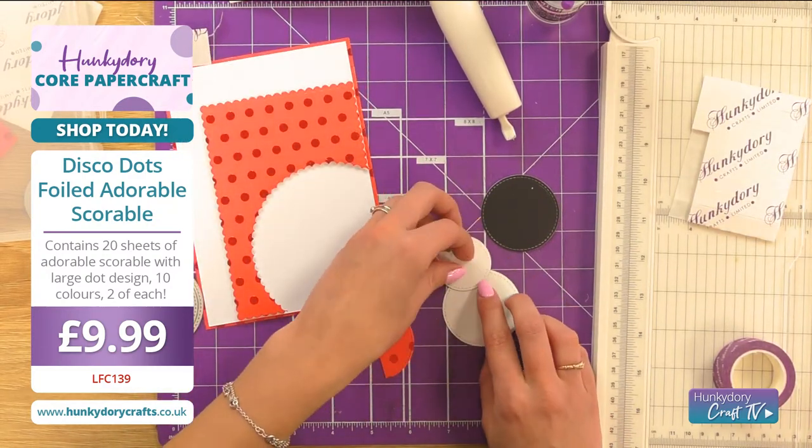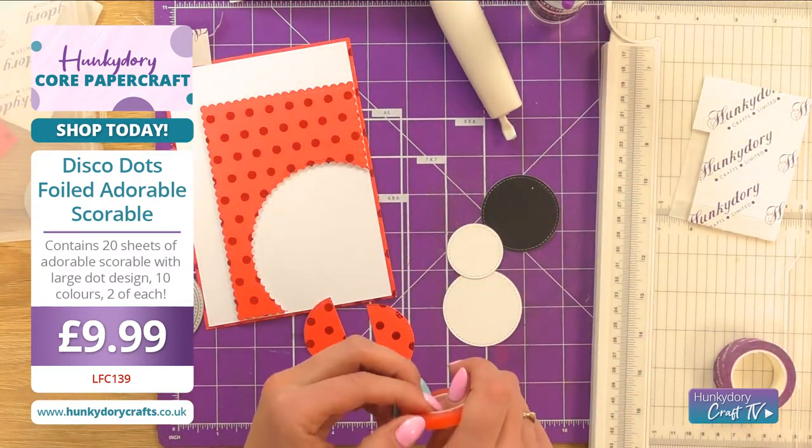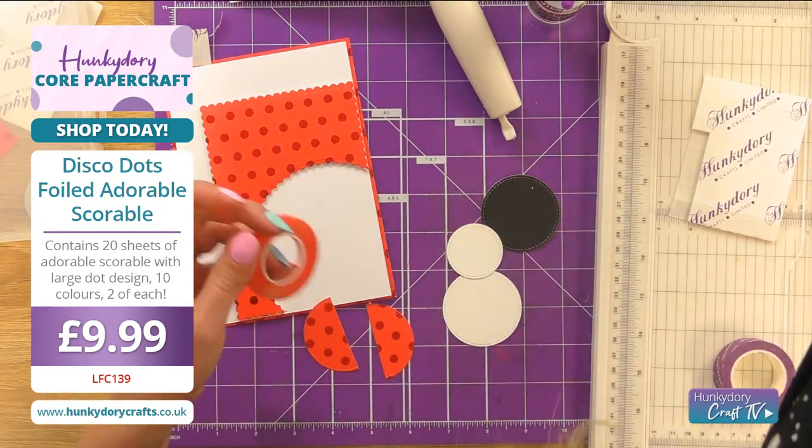Even though it just looks like a flat, plain piece of cardstock, there's so much you can do with it. This one's very, very cool.